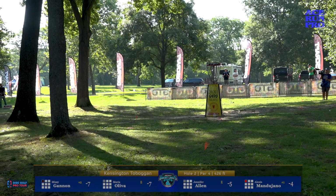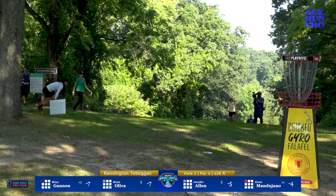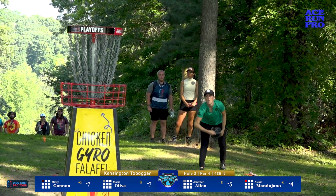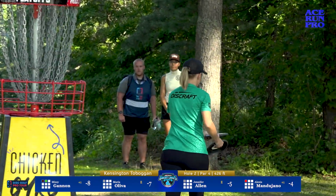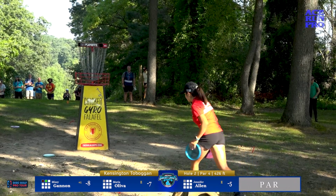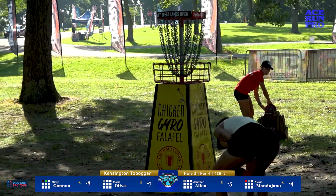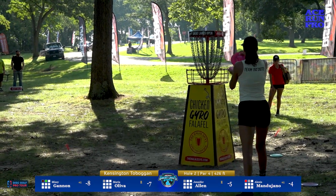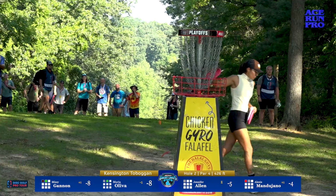Oh, just left on Alexis's putt. Jennifer Allen for birdie, off the front of the cage. Barely missed that one. Missy in for birdie. Alexis in for her par. Maria taking her time just to make sure she doesn't do anything silly and getting her birdie.